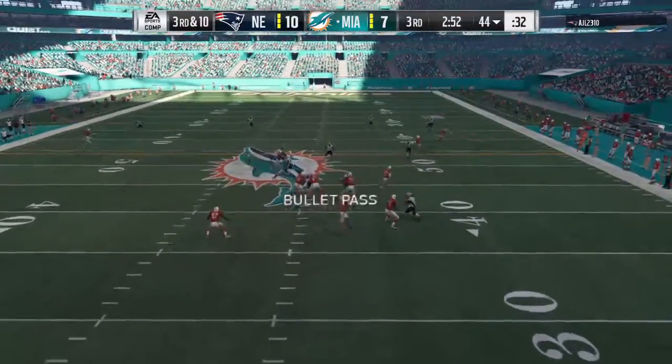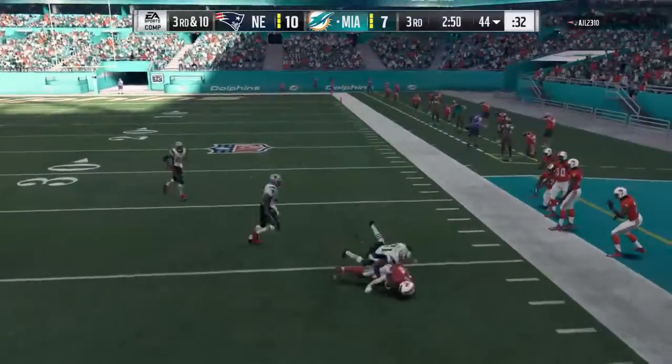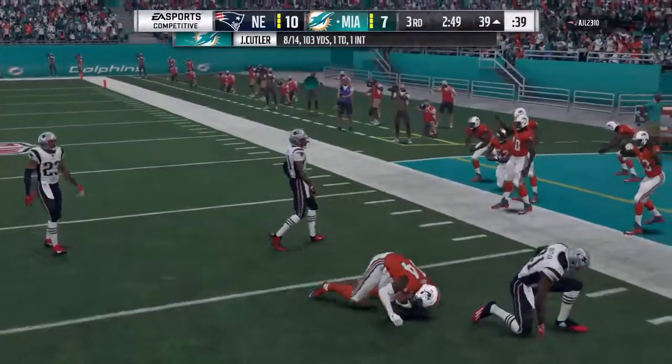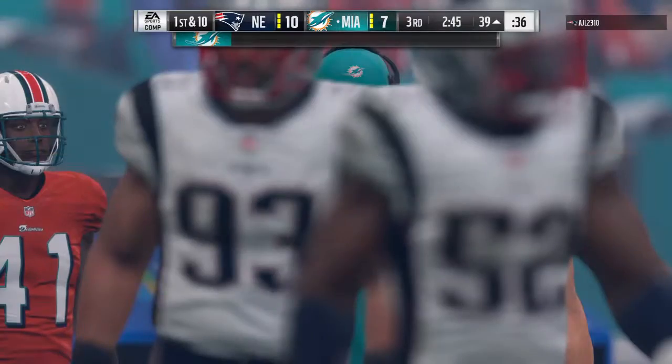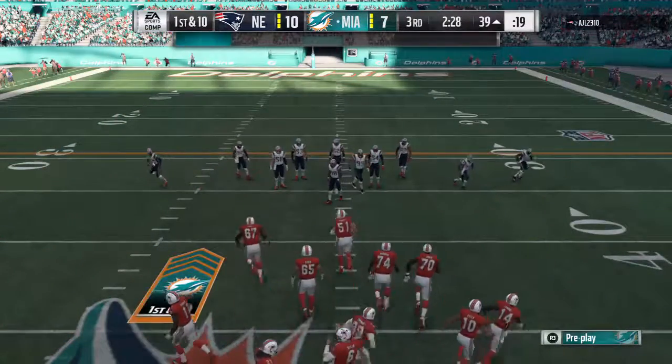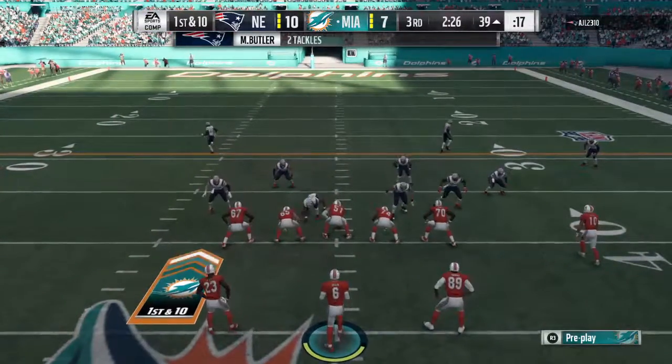Throwing again, it's Cutler. He's got his man. That's Landry. And he's got the first before he's brought down at the 39-yard line. The Dolphin passing game rolling here. They've got another first down.